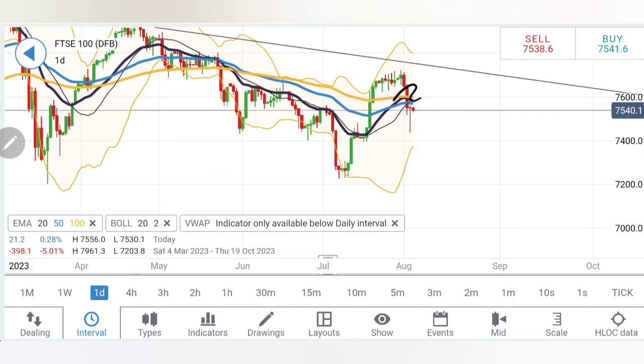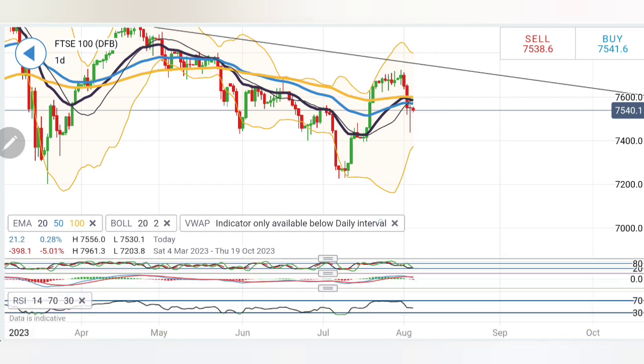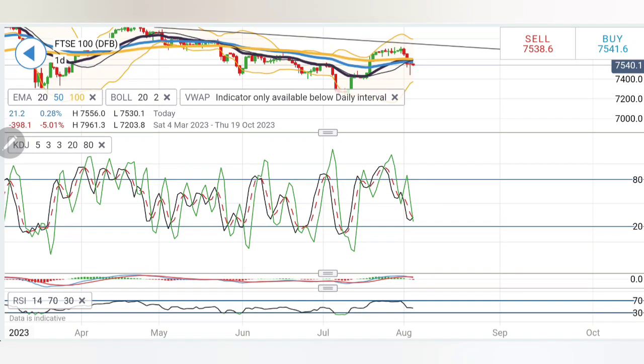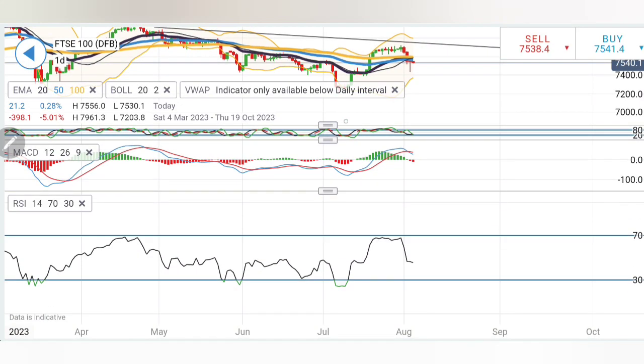Now, if you look at the movement here, see, moving averages have again, after a long time, crossed over, now again trying to converge. Also, if you look at, see, after forming the bottom here, the bottom of the channel is done. Now again looking upwards, FTSE 100 may continue with the rise from here. Stochastic at bottom, MACD crossing over for a sell here, and RSI is also dropped a bit.